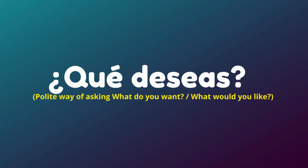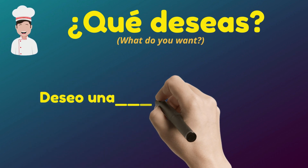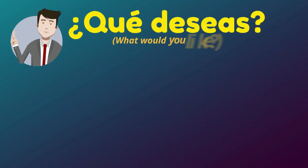Now, this is another powerful way you can use the word what in Spanish. ¿Qué deseas? This is a more polite way of asking what do you want. I venture to say it's almost like saying what would you like? I feel personally, some people may not agree with me, it's more like what would you like? ¿Qué deseas? What do you wish? ¿Qué deseas? What would you like? What do you want? Deseo una empanada. I'd like an empanada. I actually use these whenever I want to say I would like in Spanish. It feels more natural.